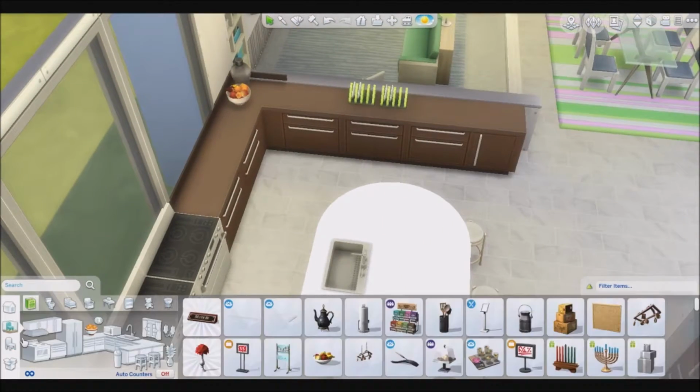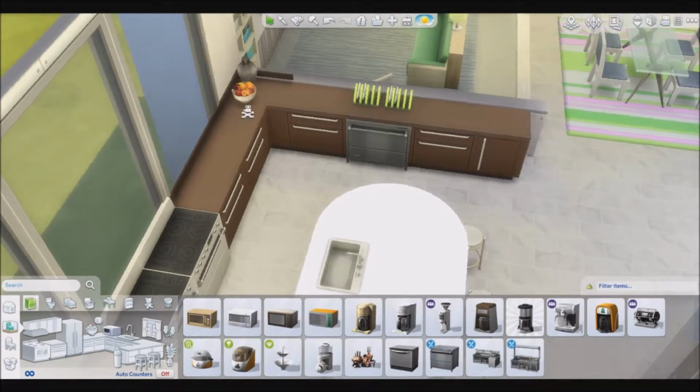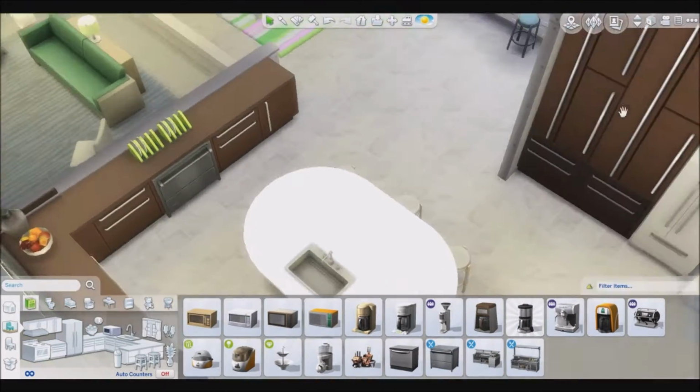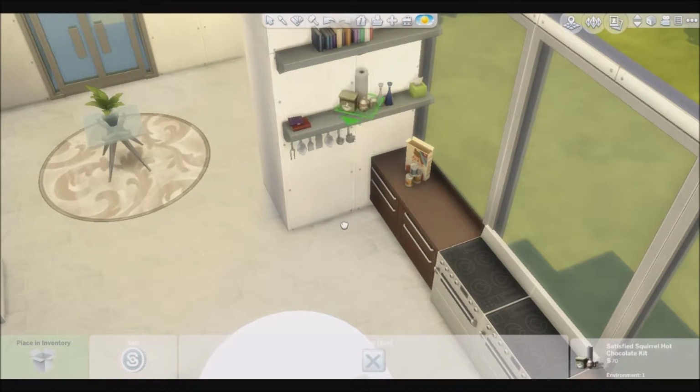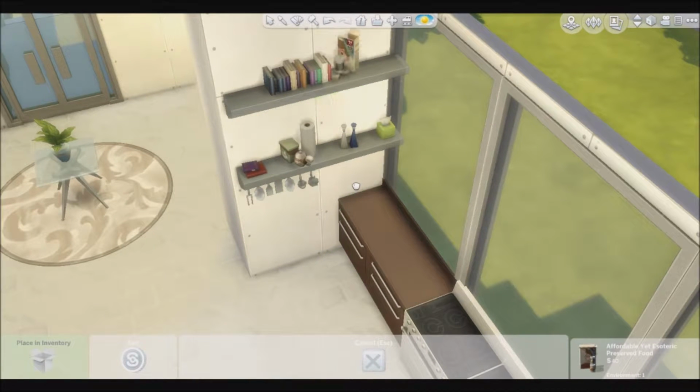Putting in the storage to make it look like there is more storage in the kitchen. Put in some books, some knickknacks. I end up moving that little hot chocolate thing and the cereal box with the cans up onto the shelves.